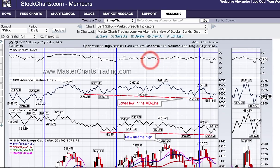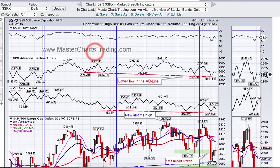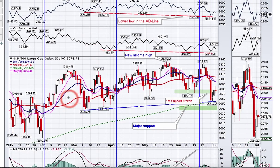So this is a chart of the S&P 500 large cap index with lots of different market breadth indicators on it. It's still a bullish chart, definitely. We're still making a series of highs and higher lows, and this looks like a higher low here. However, if we break this support, I think we may head even lower, possibly to this support, the 1988 area.